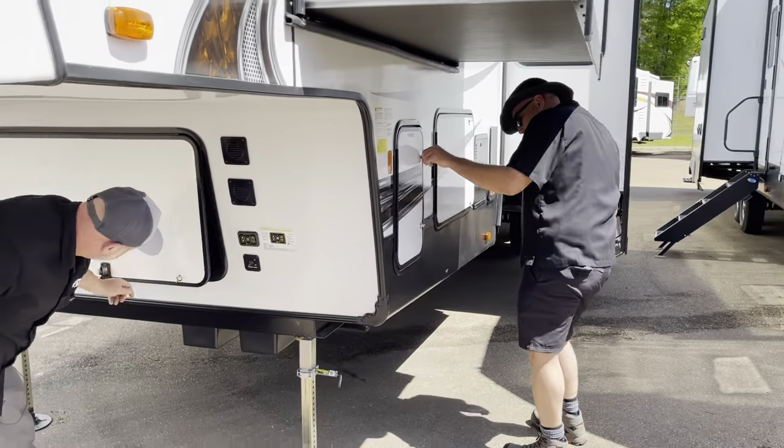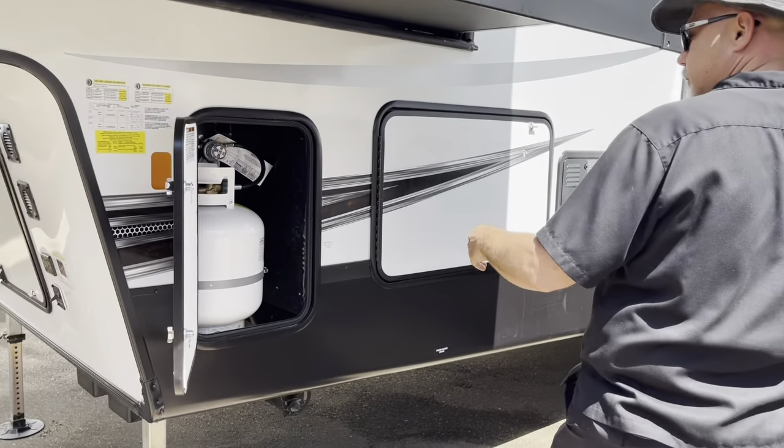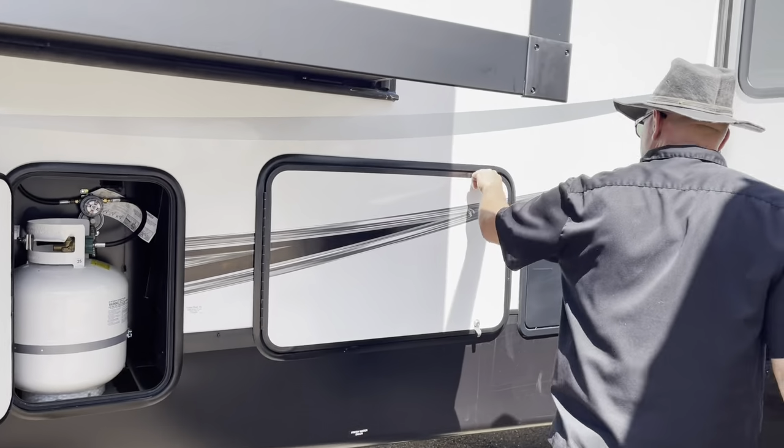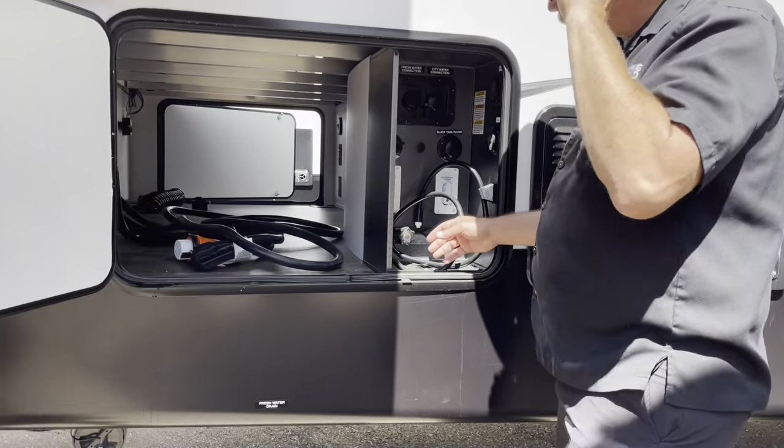Over here, we have our propane tanks. What size are those, Ralph? Those are 20 pounds. I like those. I do too. You can exchange them anywhere. Absolutely. And over here, we have our storage and our hookups area.